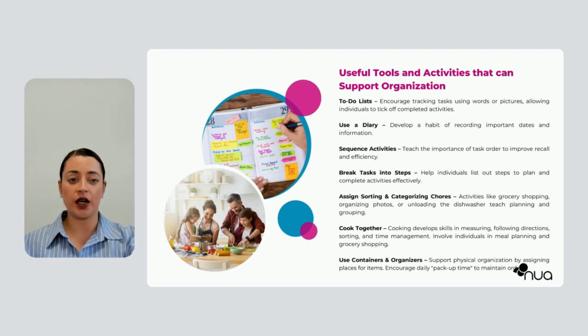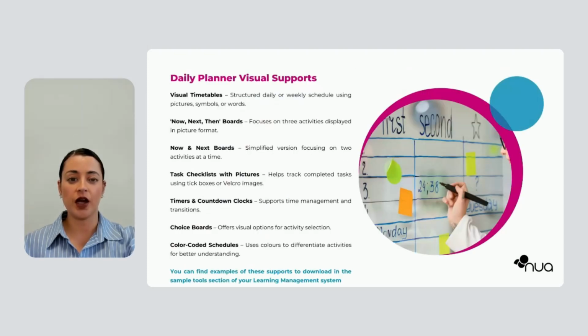Use containers and organizers. Support physical organization by assigning places for items. Encourage daily pack-up time to maintain order. Daily planner visual supports. Visual timetables. Structured daily or weekly schedule using pictures, symbols, or words.